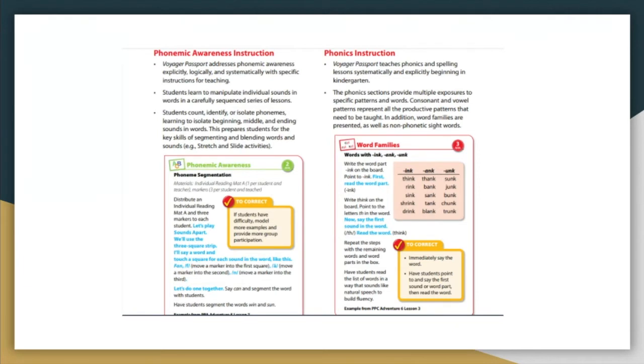Phonics instruction and spelling lessons start in kindergarten. Students are exposed to specific patterns and words. Word families, as well as non-phonetic sight words, are taught.